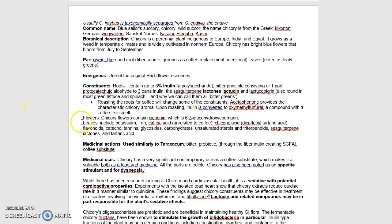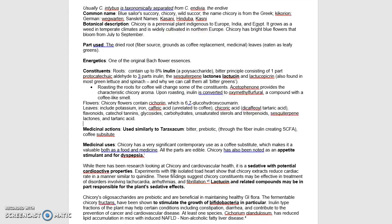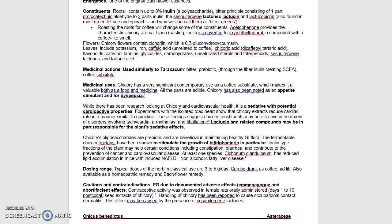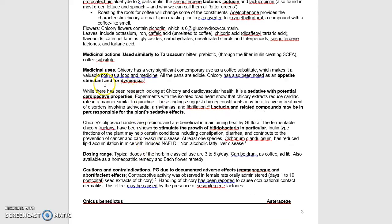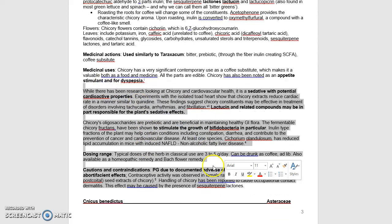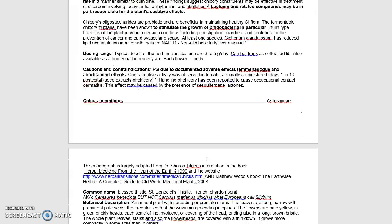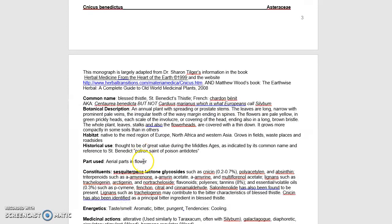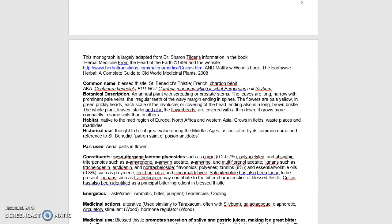And also a source of potassium, iron, and so it has nutritive properties as well. So it is good for dyspepsia. It's an appetite stimulant. It's a secretagogue because of that bitterness. And there's some research updates here that would be best to go over in class, just to kind of look at the expanded use of chicory. It does have some possible emetagogue effects, so just watch out in pregnancy there.